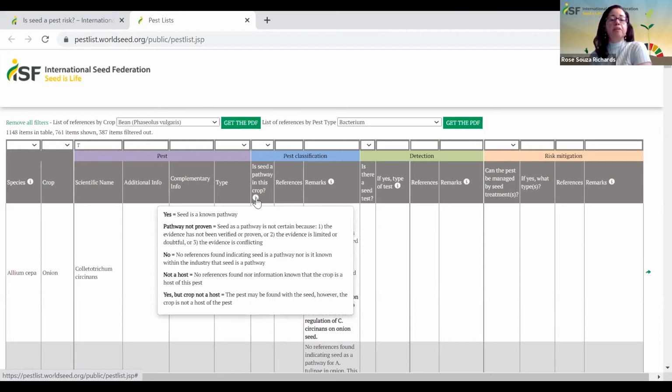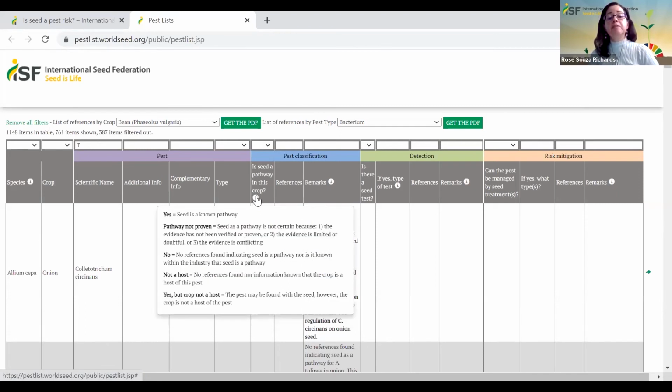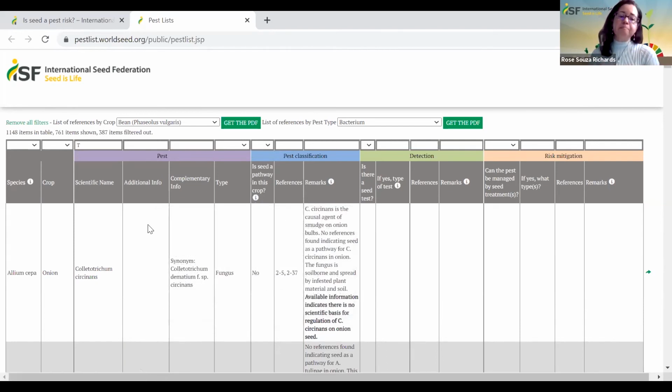Yes, seed is a known pathway, or pathway not proven. In this case is when there is no certainty. There are doubts: the evidence has not been verified or proved, or the evidence is limited or in doubt, or the evidence is conflicting. So under these three categories, this is pathway not proven. We have no references found, and it is not known within the industry. Not a host, or yes, but the crop is not a host. So we do have all this classification, and that helps afterwards in terms of advocacy.